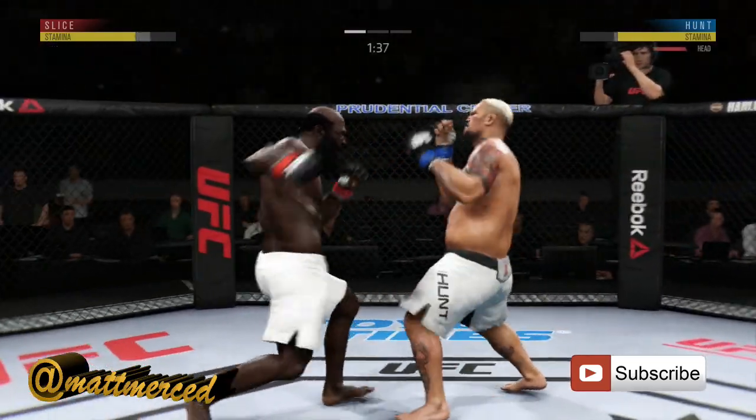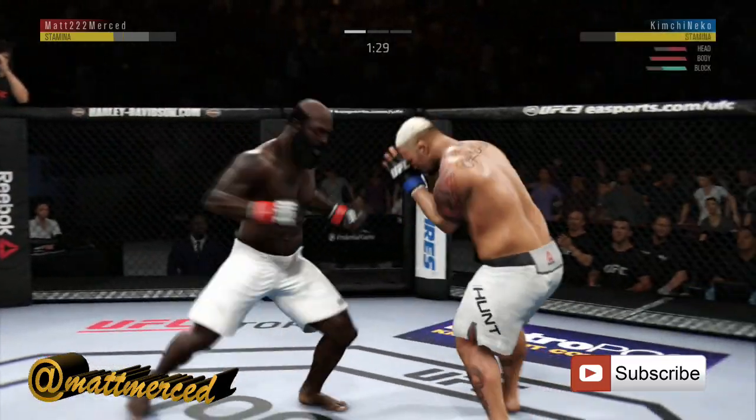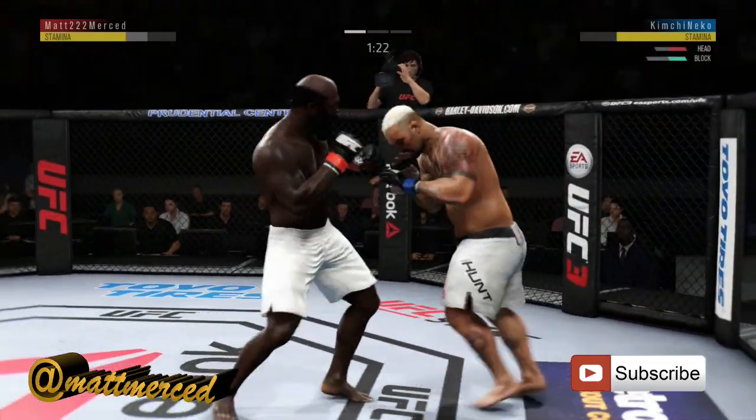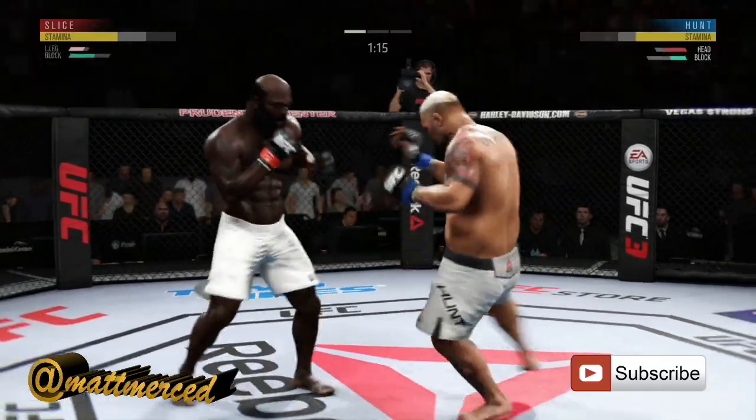Nice jab there by Hunt. 1-2. Oh, looks like it did stun him a little bit. He's hurt bad. He's got him hurt here. Big right hand lands. Trademark inside leg kick there by Hunt. Nice leg kick.